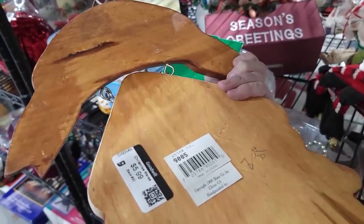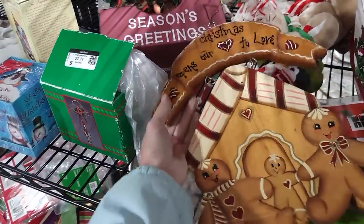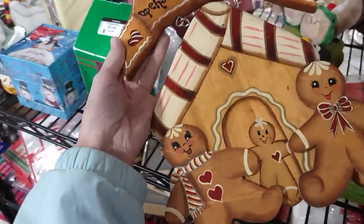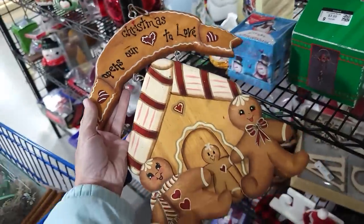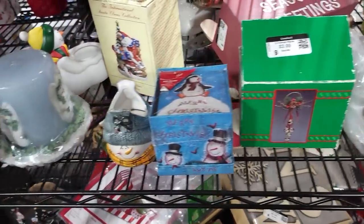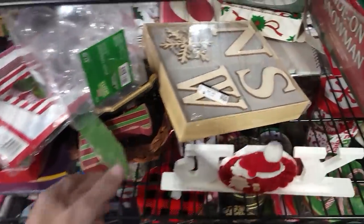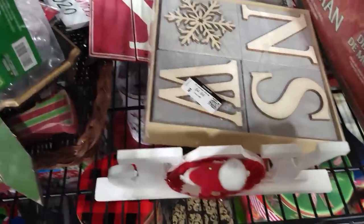That's really cute. 1998, hand-painted, $5.99. Christmas opens our heart to love. I kind of do have a thing for gingerbread men. I'm gonna get that. Gingerbread and snowmen, that's kind of my jam around Christmas time.